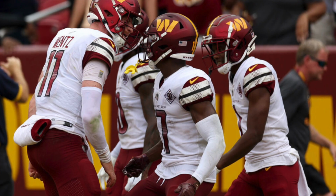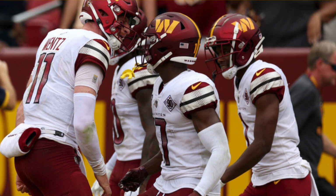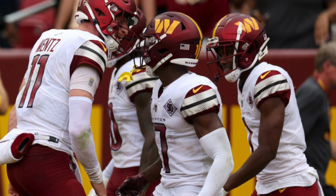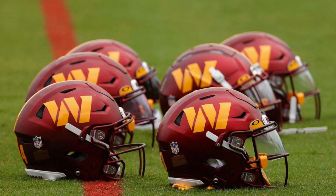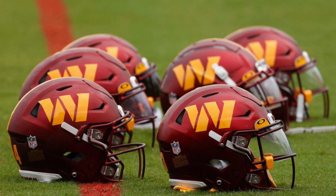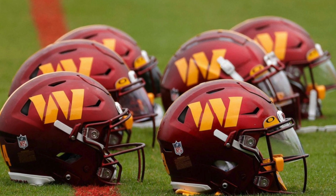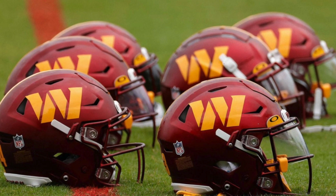Now with the Washington Commanders uniform, there are some highlights that I like, and then there are some not so great parts. Let's just go from top to bottom. Their standard helmet that they wear most games is a matte burgundy helmet. And I gotta say, the burgundy matte helmet is really good looking, and I do like the helmet. That's one of the bigger standouts of their uniform.